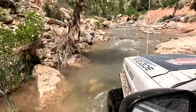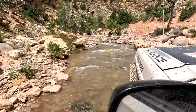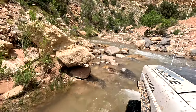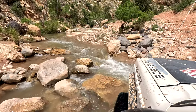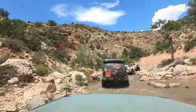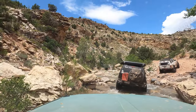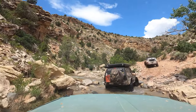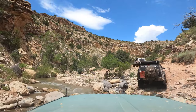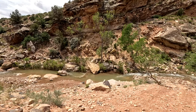Good thing this river is not too high. This is our style of off-road trailing. Look at this water just gushing everywhere. All right, and we are through on the other side. Tanya's going up. There's a nice swimming hole right there. And some chipmunks are fighting on the hill over there.